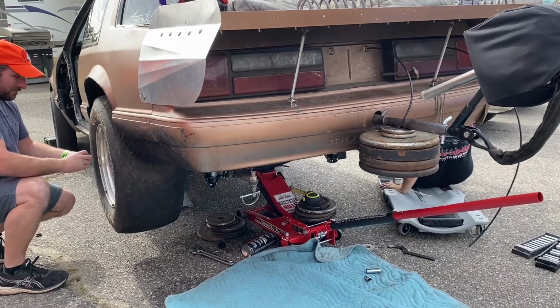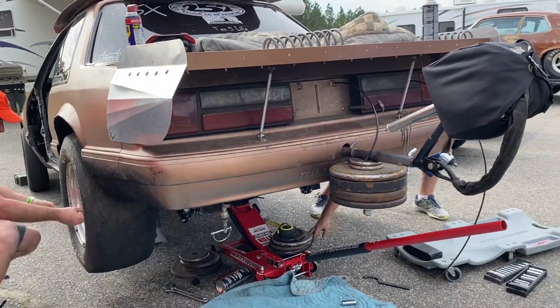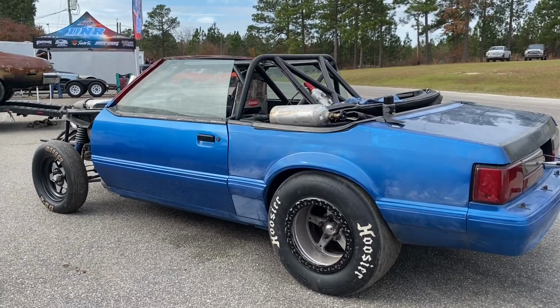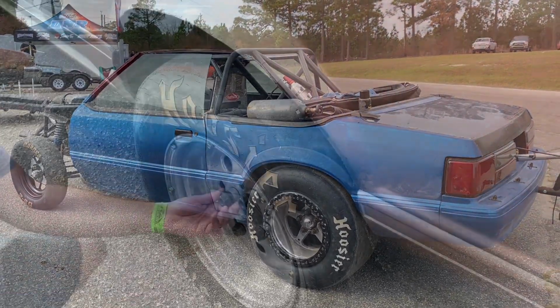Okay, so we got the new springs on. So now we're going to swap the tires on it. We're going to drop it down and see what our ride height is, and then go from there. Happy was able to make it. So we're going to be working on his in just a few minutes, trying to figure his out.